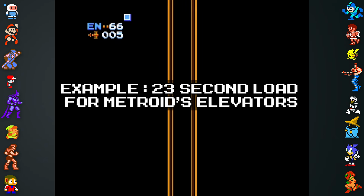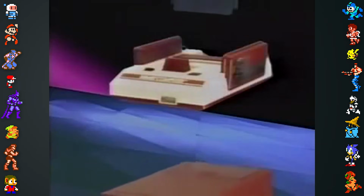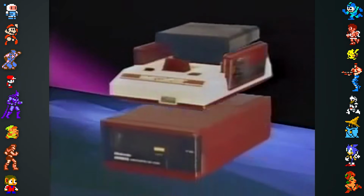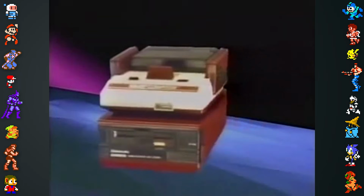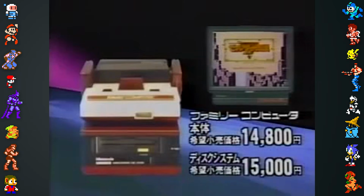It came with trade-offs though, like having to sit through occasionally agonizing load times, and needing to flip over discs mid-playthrough, which cartridge players didn't have to suffer through. Another downside was the Disk System's price of 15,000 yen, which was a couple hundred more than the Famicom itself. Converted to USD, that's about 80 bucks, which doesn't sound like a lot, but with inflation, that's like $240 today.